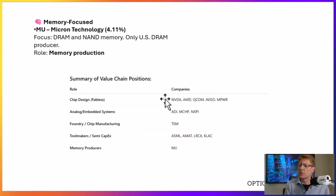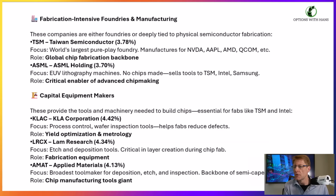And then of course, capital equipment makers, the sort of tool makers, right? These companies supply the fabs like the TSMs with the gear that they need to build semiconductors. You need equipment, you need machines, you need all this stuff to get set up in your surgically clean areas, and these guys make a lot of that stuff.